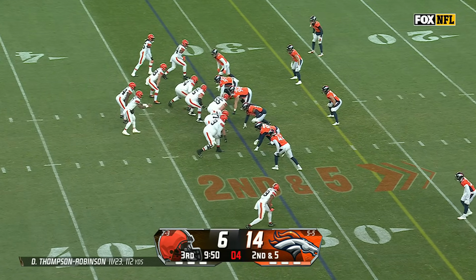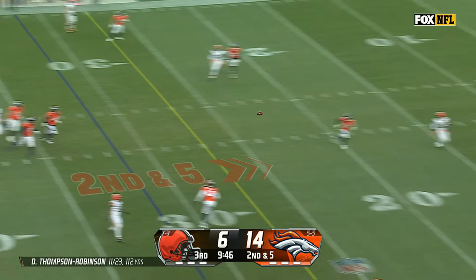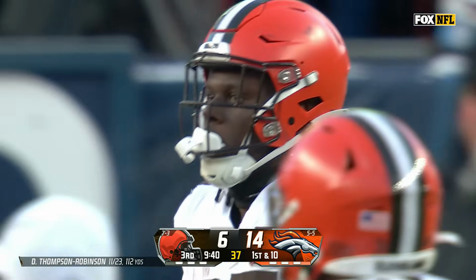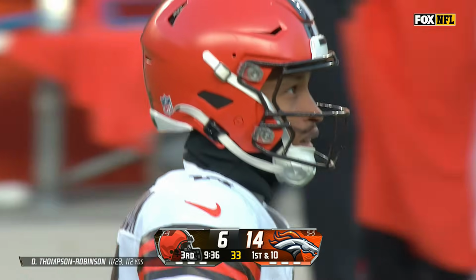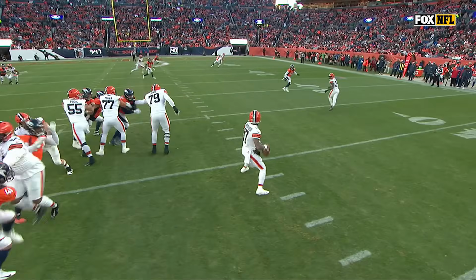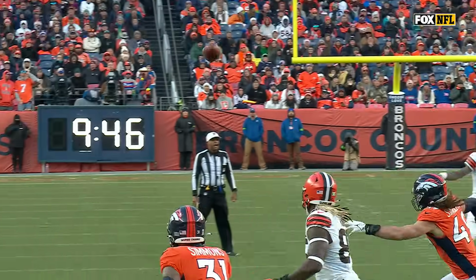Denver's defense looking for a stop. Off the play fake. Dorian Thompson-Robinson to the air, sliding catch, Njoku. Degree of difficulty for his catches today has been high, and that slide gets him 18 and a first. But Njoku's going to get all the way back across. Watch how tight it is with Simmons in the secondary right there, making the play on that football, hunting up that throw.